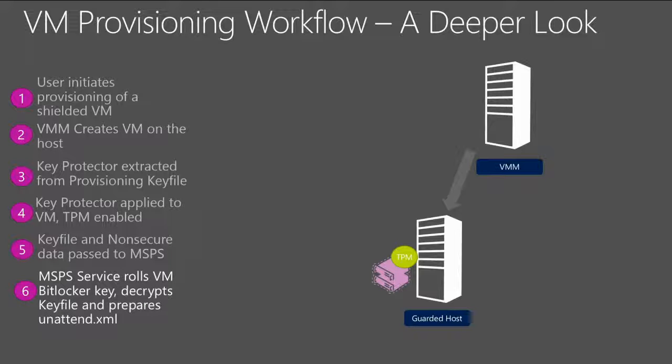So what happens is this secure provisioning service rolls the VM BitLocker key. I forgot to mention that as a part of shielding these source VHDs, BitLocker is also enabled on them. However, when we're creating an instance, we want to roll the BitLocker keys because otherwise every VM we created from a particular template would have the same BitLocker key, and that would be a fairly large security hole. So the provisioning service rolls the BitLocker key, decrypts the key file, prepares an unattend file, injects that all into the guest file system. And then at that point, we have a real and true shielded VM that's got everything encrypted. It's got guest encryption. The TPM's encrypted. There's only a very small set of entities that can decrypt it. And then guest OS customization completes.